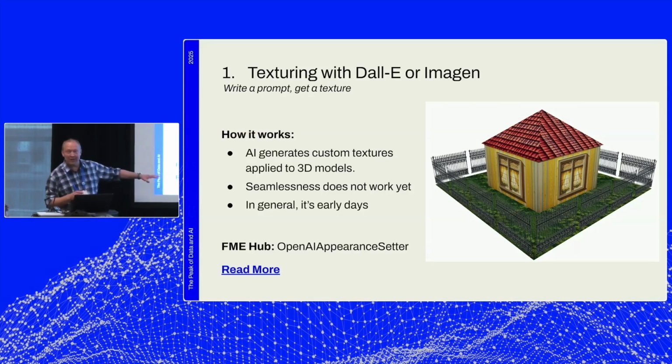And for many of those things, you will see links if you get the slides, and you can follow and read an article or see an example or download a custom transformer.